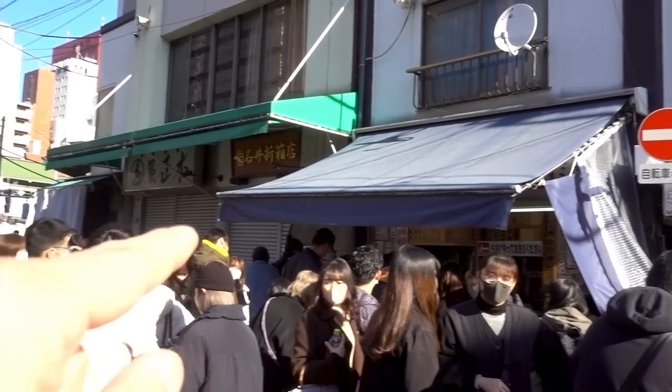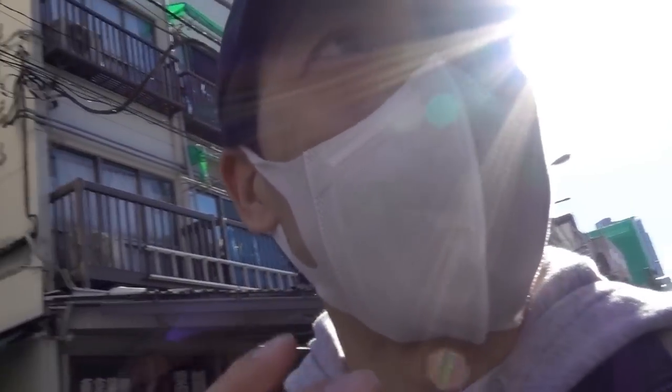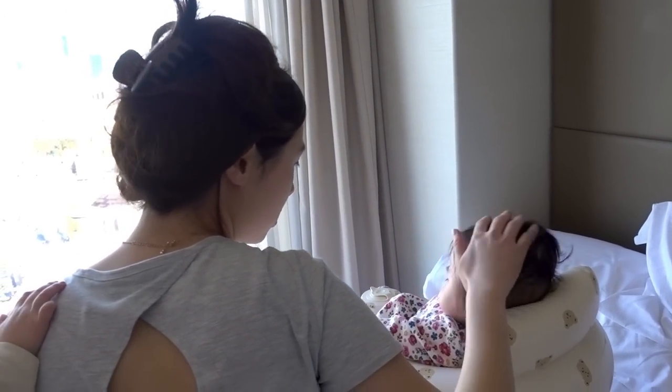Remember the first booth we came to, the rice ball? Look at the crazy line. I'm really glad that we came early. Good job, Nina. Behind a beautiful picture, we got a screaming baby right here. Did not sleep at all last night.